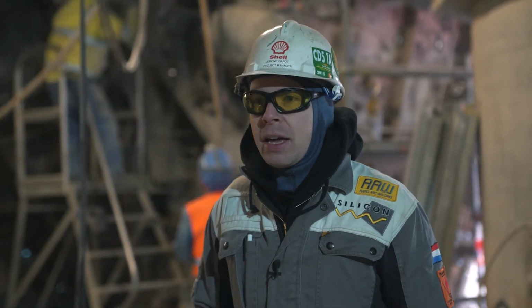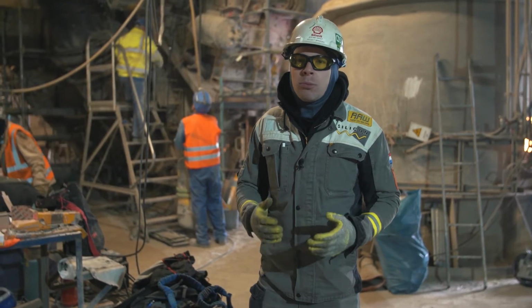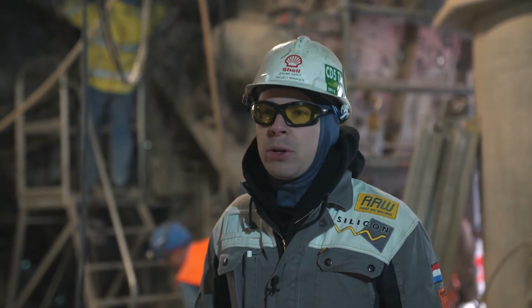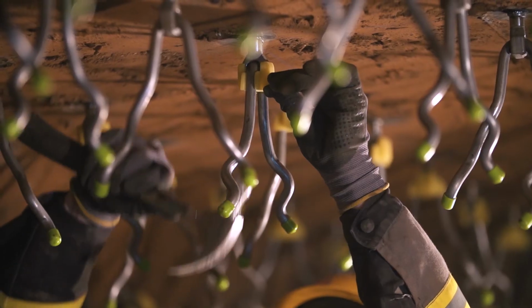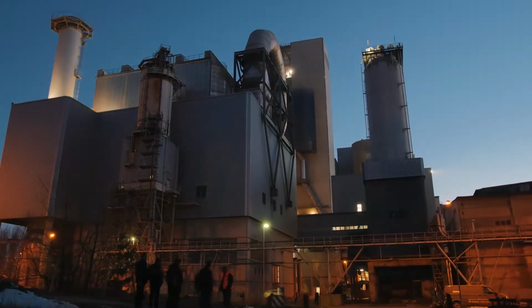What I also really like about knowing that I'm using Silicon technology is that we're not just installing for a single moment, we're installing something that may last forever and you can reuse it. And that's what we're doing here today. In the riser here at the kiln, we were opening up the unit from a few years back, and all we have to do this time is hook in the new anchors, put on the clip, and it's back to usage.